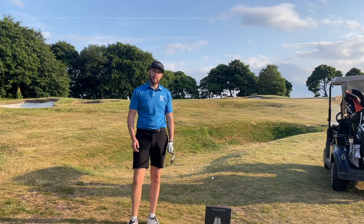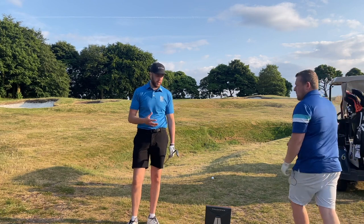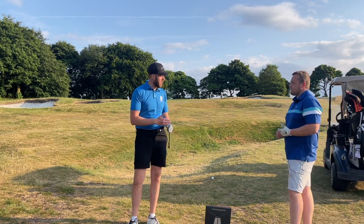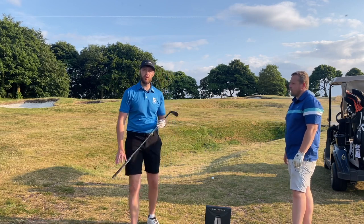Carry distance, I think, is the only thing you should be going on, because especially at the moment, it's like bouncing off a car park when you're hitting fairways. I think for you mid to high handicappers, you've got to get used to knowing your carry distance, and then working out how far it's going to roll, depending on whether it's wet, hard, and uphill, downhill.